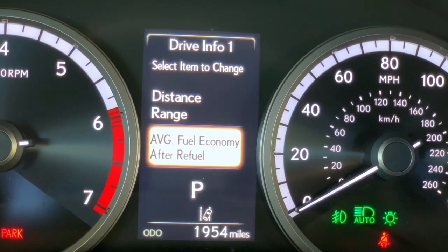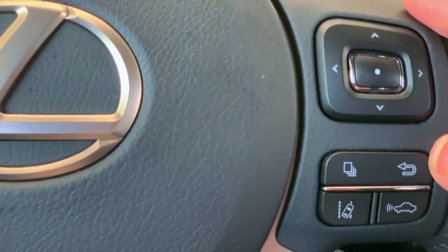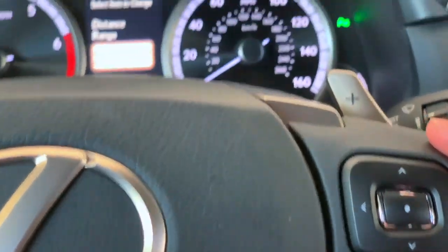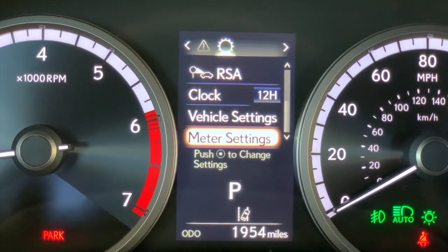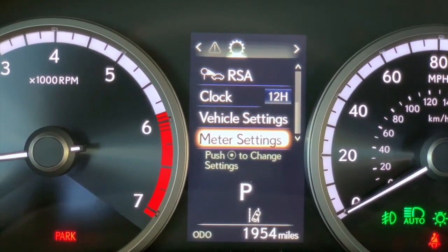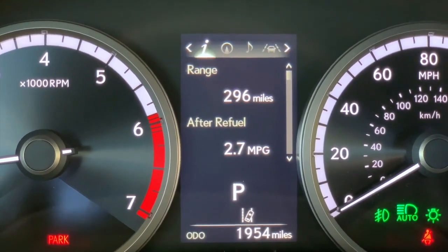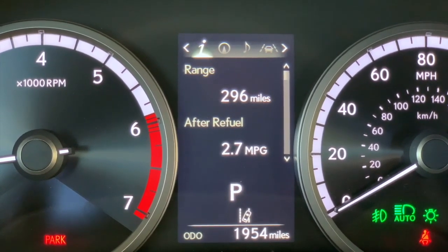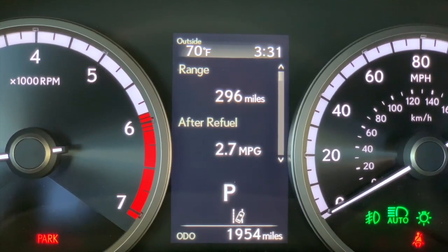Now we're going to push the go back button. And that's going to move us out of the meter settings menu by pushing again. Now we want to arrow to the right to go back to our information screen. And there's our new page, our drive information of range and fuel economy average after refuel.